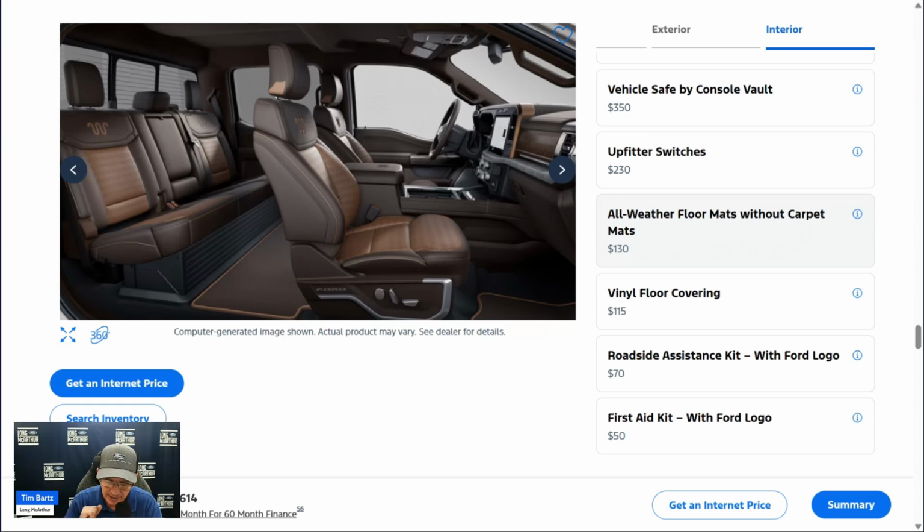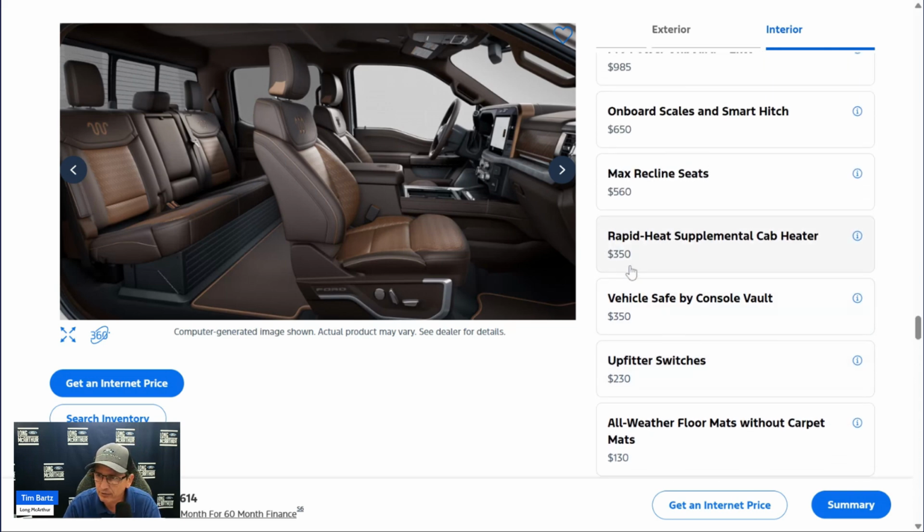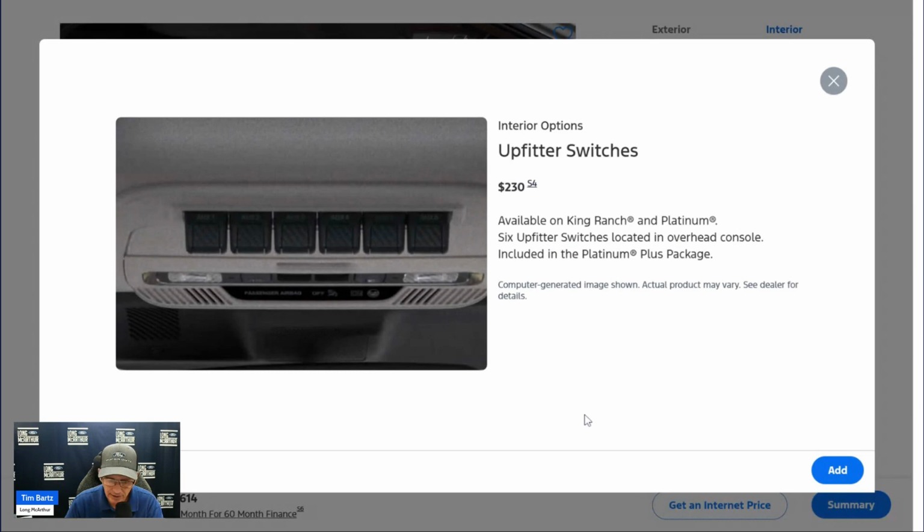And on the diesel engines, you can get a rapid heat supplemental cab heater. That's option 41A. And I believe, is that in here? Yeah, $350 for that. So there you go. And then upfitter switches, $230 for that. Does it show an image of that? There you go. Upfitter switches. With that one, just so you know, you should have the alternator you need for that, standard equipment. Whether it be diesel or gas, you should be good to go there. Option 66S if you want that.